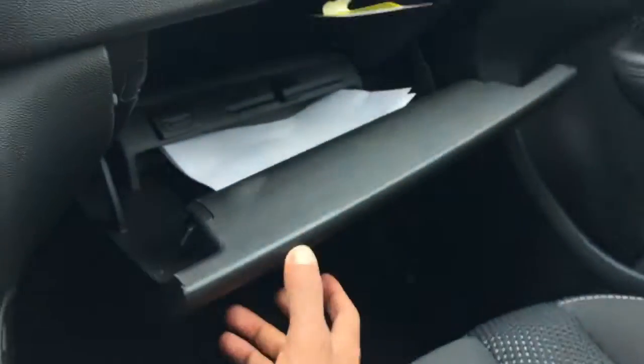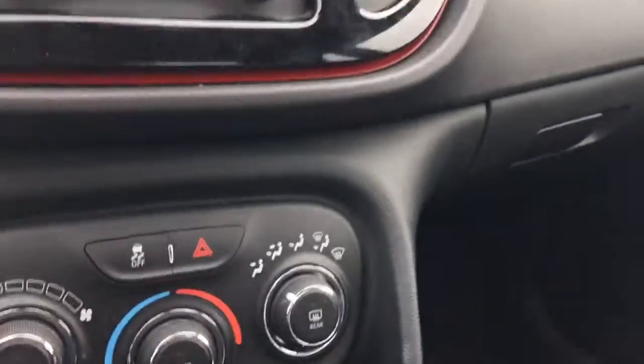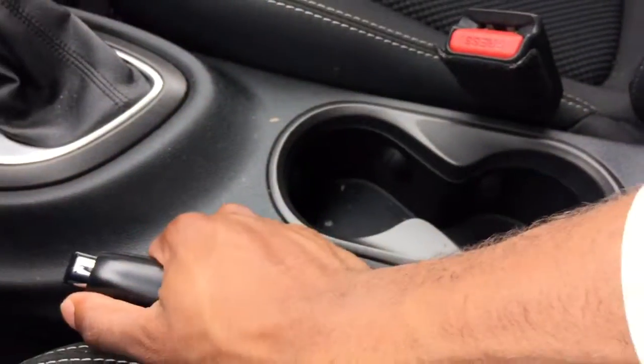We have a very large glove compartment, so you can store all the things that you need to. And we also have a large center console with your DC plug and auxiliary jack in there. Your cup holders in the center, along with your e-brake.